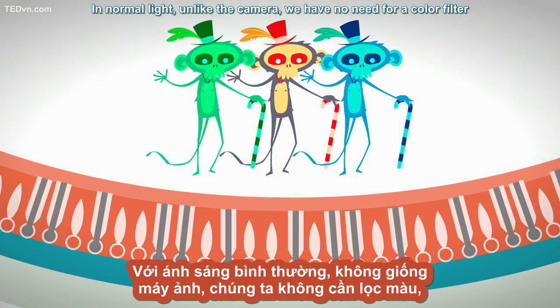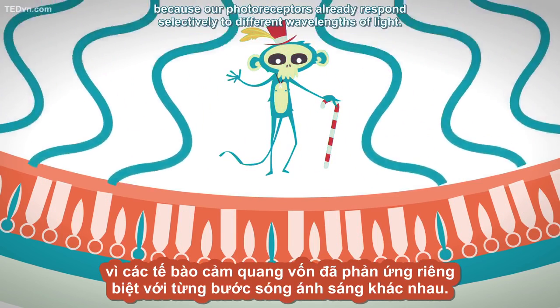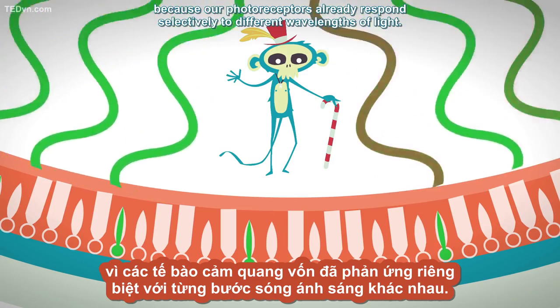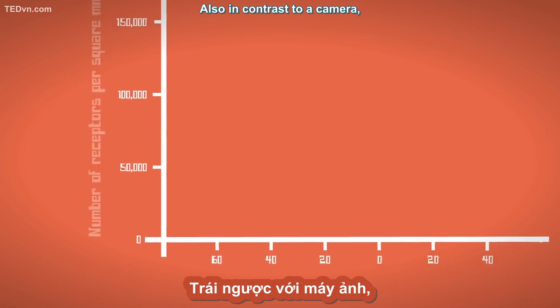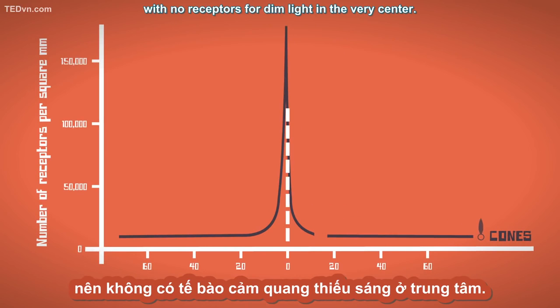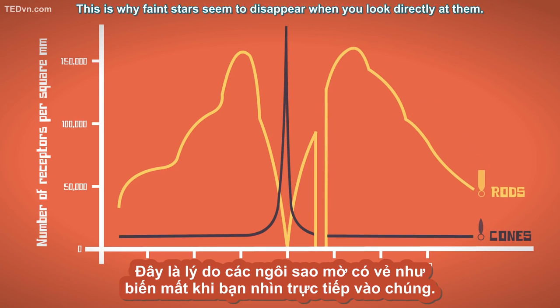In normal light, unlike the camera, we have no need for a color filter because our photoreceptors already respond selectively to different wavelengths of light. Also, in contrast to a camera, your photoreceptors are unevenly distributed, with no receptors for dim light in the very center. This is why faint stars seem to disappear when you look directly at them.